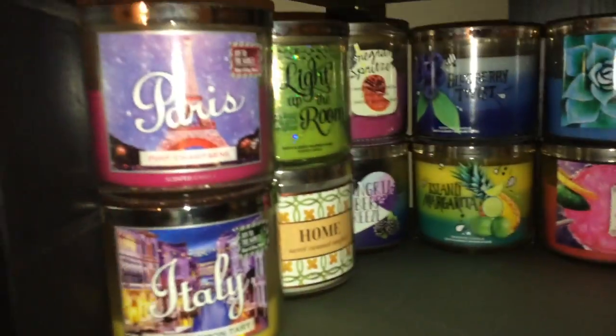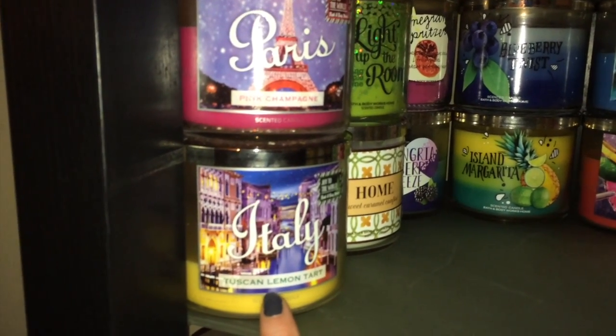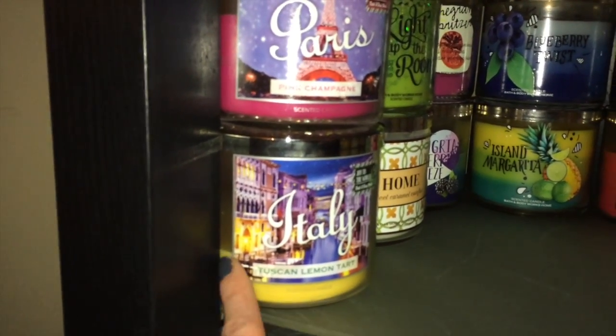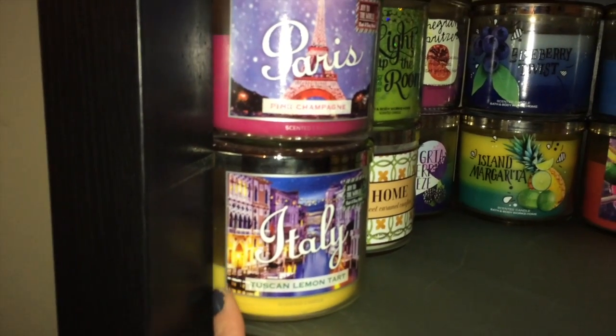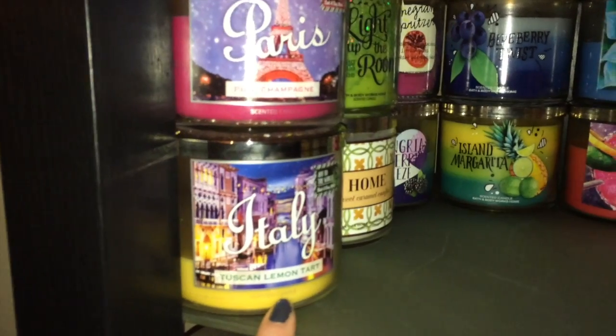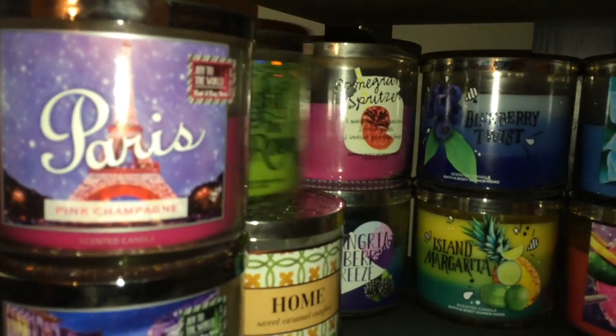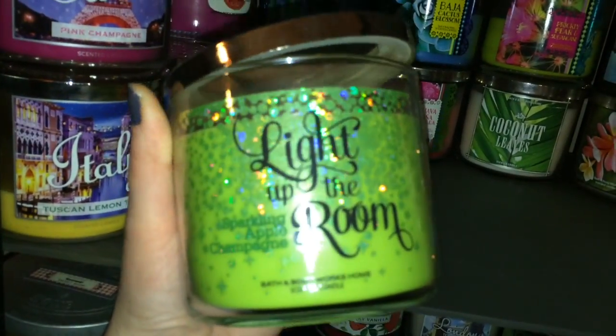So if we go through this shelf, I have one more Italy Tuscan lemon tart that's unburned, but I just have this little one here. You know, sometimes when they get this low, I just get rid of them. Never for this one. Can't get it anymore. And it's so good. I didn't like it at first, so I didn't buy that many. But now I really like it. Wish I had more. Light Up the Room. I was dealing with one of these for the longest time. And then I got two more on Mercari.